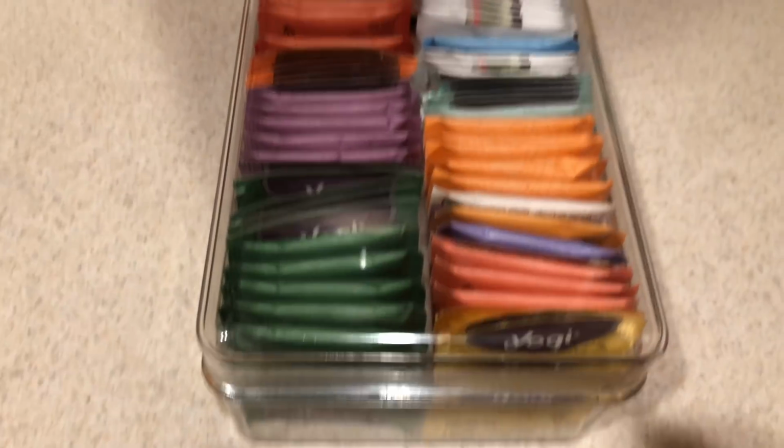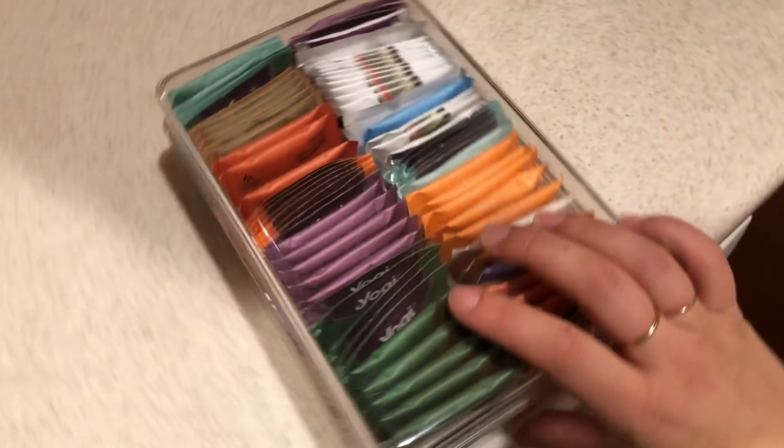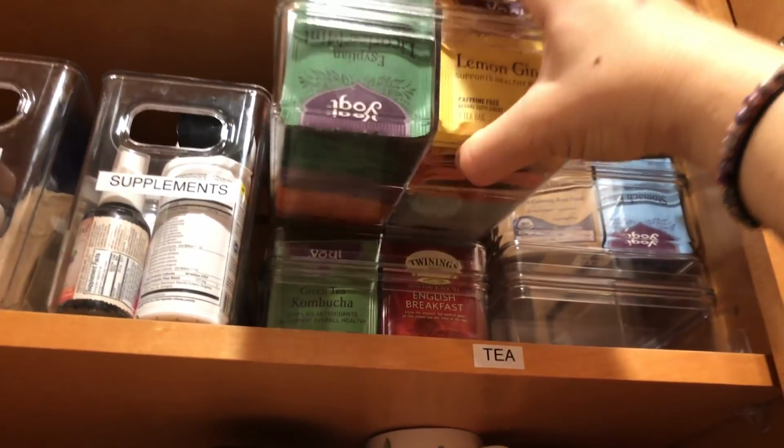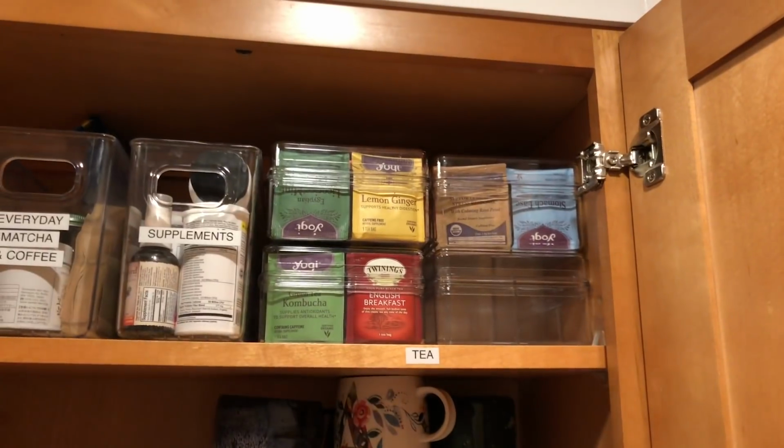And so when I worked with Jamie the first time in our kitchen in the last apartment, she recommended that I buy a tea organizer. And I was like, what is that? And it's basically just a plastic container that I can put all of my different tea bags in. And it has saved so much space. I basically can fit 6 boxes, if not 8 boxes of tea into one little container. And I have 4 of those containers. So I am, like I said, a tea hoarder. And I just think that it is absolutely genius.